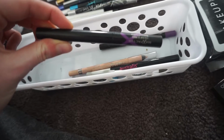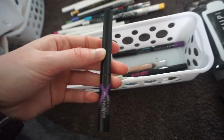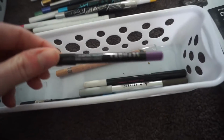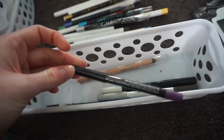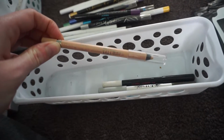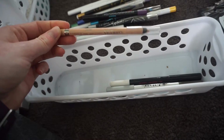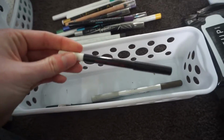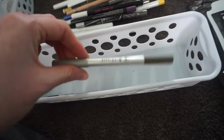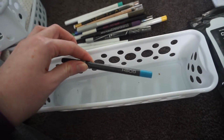I have the Max Factor waterproof eyeliner, but it's a brush tip and I don't like it, so I'm going to be passing this on. A Sephora waterproof liner, I really like this one. It's a deep purple colour. A Rimmel Scandaleyes waterproof liner in nude. I don't really like it, but it's the only nude one I have, so I'll keep it. I have a white Australis one, an olive Australis one, and a really cool blue Gosh one.